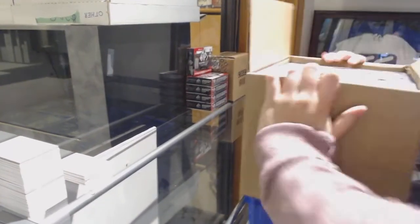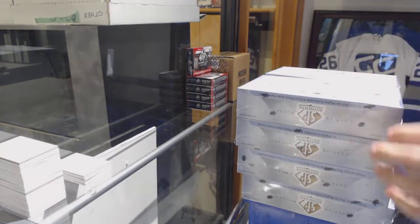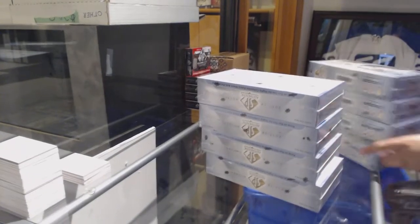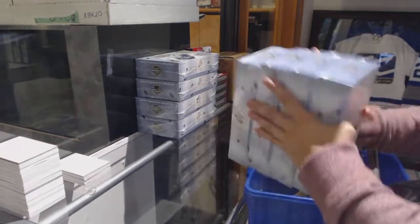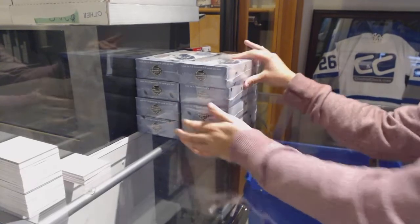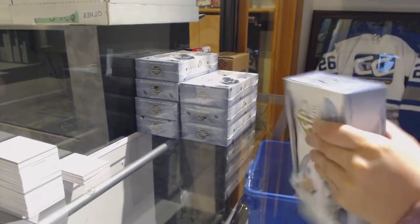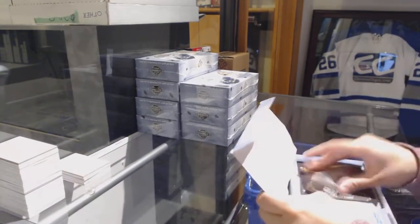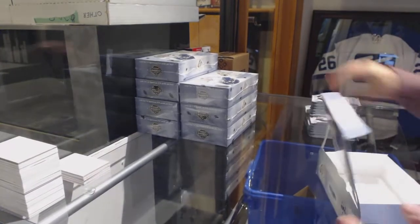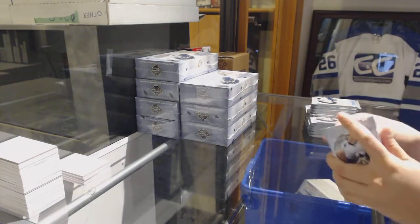All right, 8 boxes. Here we go. And this one will be a longer break, so that gives you guys plenty of time to check out those other breaks and get them going. Packs, yeesh, when you say it like that, it sounds like a lot.